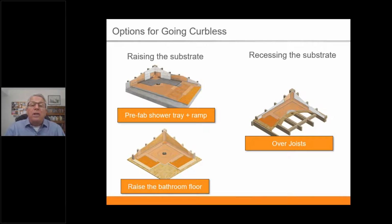And then you actually put a ramp. Now, the ramp does meet Americans with Disability Act slope ratio, so you're safe there, even if you want to make this barrier-free. But it does make for a nice even ramp as you go into the shower. So again, these are for quick retrofit, economical, or maybe because of structural elements, you just can't go by recessing the floor. This is one way to do it here.